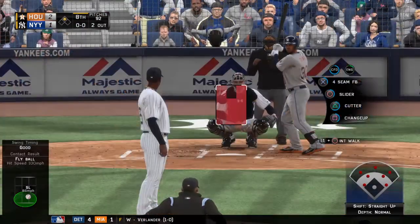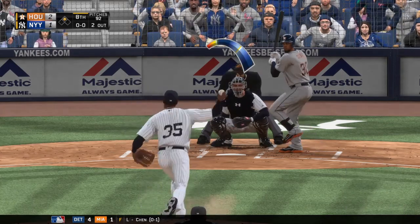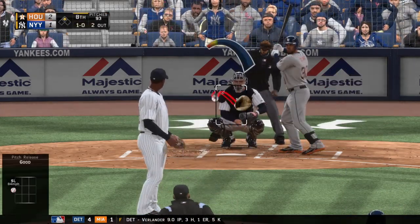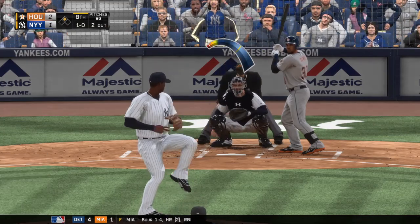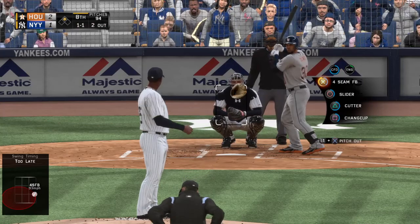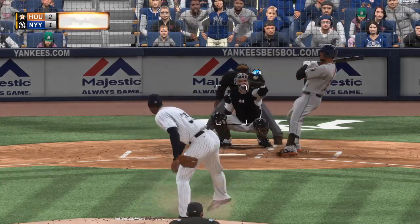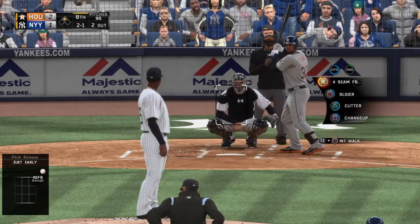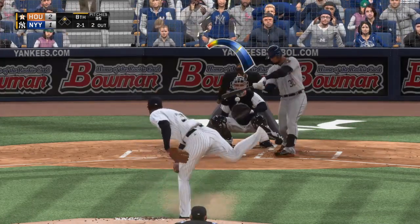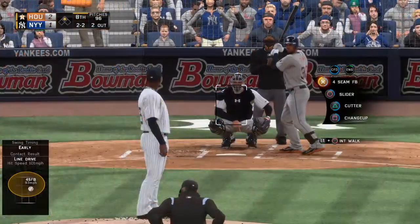So a runner at second, 2 down now, and standing in the speedy Carlos Gomez. And he lays off there, 1-0. Fastball got him to swing through it. It's 1-1. And oh, look out, up and in, and nearly took his head off. That's going to even up the count at 2-2.